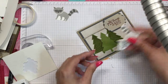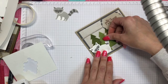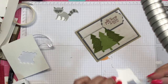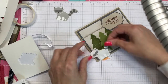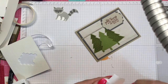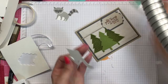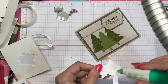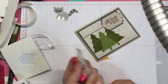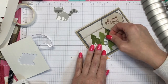And then my little raccoon friend is going to go on there. So I'm going to put a dimensional on his head. But then I'm going to put some glue on his body. And then he'll stick good.